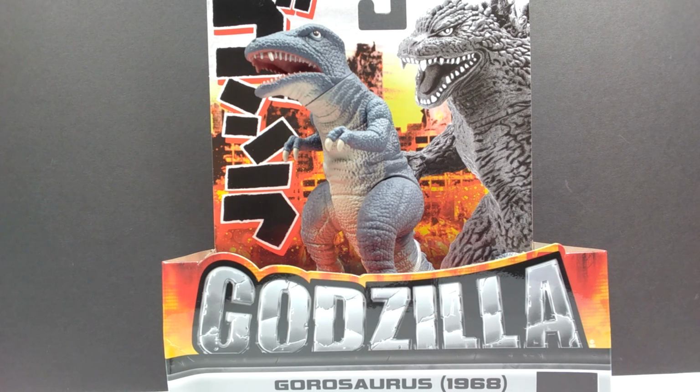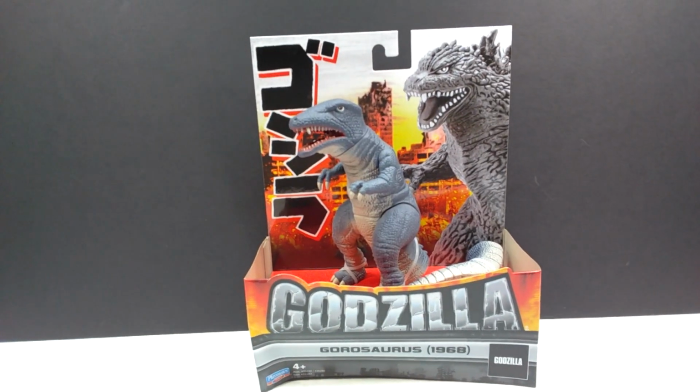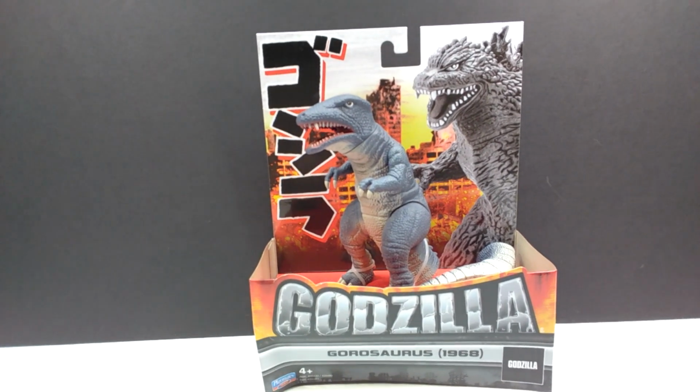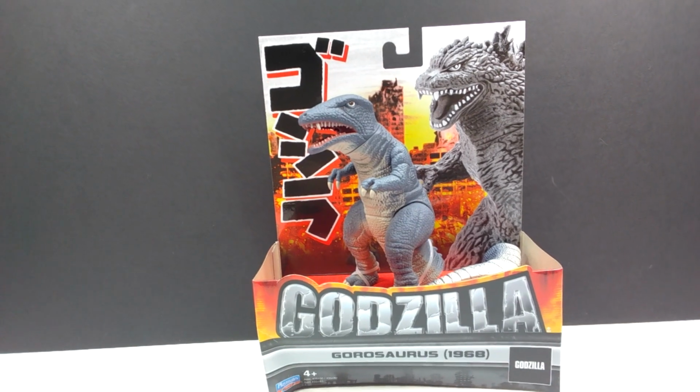But we now have, again, the Gorosaurus here, which was quite the tricky one to find. It seems as though every scalper in the world wants to get their hands on this Gorosaurus and charge stupid prices on eBay and Mercari, so I was lucky enough to actually stumble upon this one at Target, finally for retail, just a few days ago, and I could not be happier to finally have it here in my hands to take a look at with you guys.